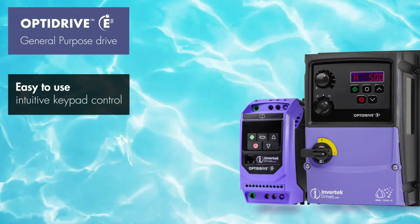My favourite product has to be the E3. It's very small, incredibly reliable and very easy to set up.